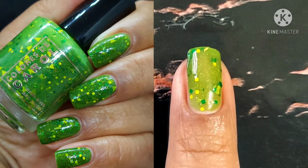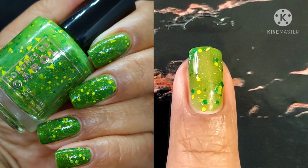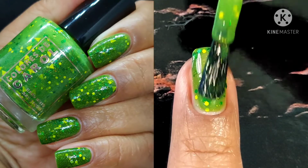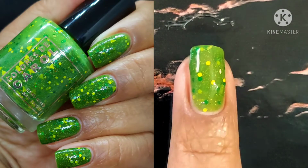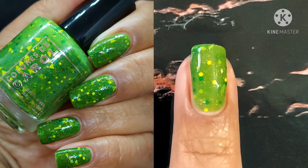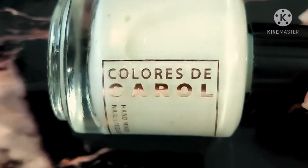So why I love this one is because it's so much fun and I like greens, but I am so picky about my greens. I think it's that hint of olive that works for me.